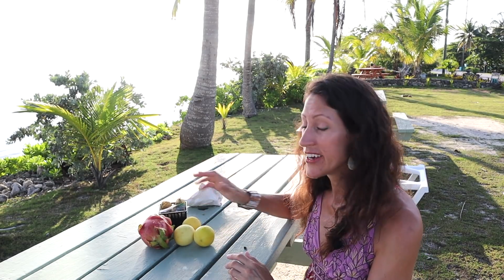Super, super yummy. So I'm gonna take these back to our house. I'm gonna make up a really yummy fruit breakfast for the family, add in some kefir I got locally, and enjoy this beautiful view.